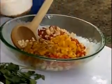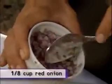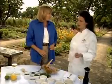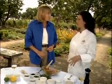Excellent. Now what's next? I think for this amount of salad, about half of the red onion would work great for this. So how much are we using here? This is about 1/8 of a cup. Okay. If you add too much, it's going to bring out a bitter quality in the Chardonnay. So I want enough where it's going to complement the salad but not overpower the wine.